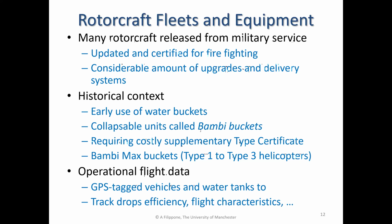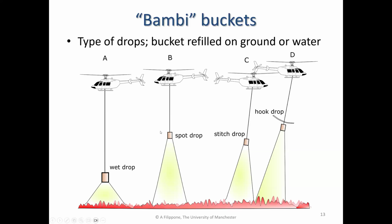Because GPS has now become so accurate, if you tag a bucket, you can tell what they have achieved by a single drop. Although we can see this in part from the flight tracks. So there are various techniques to drop the water or the retardant. The bucket is refilled on the ground with water or mixed with retardant. So you have four situations here. One is a wet drop.